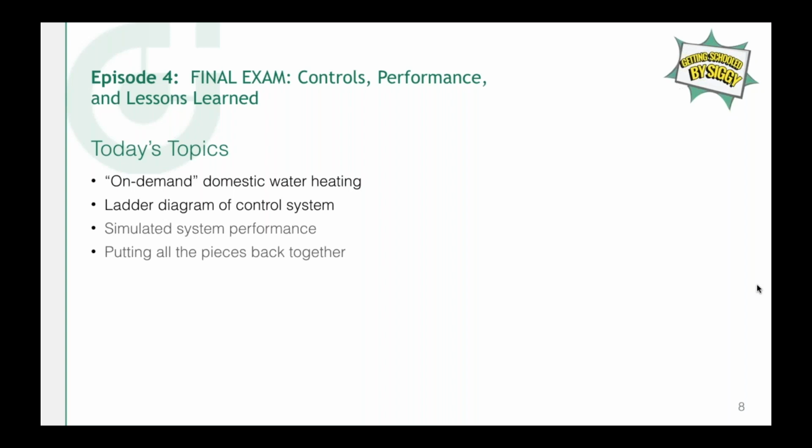Topics today. Well, today's going to look at kind of a cleanup of other details that we haven't touched on. We're going to look at how we're providing domestic hot water in this system. We're going to look at a schematic, specifically a ladder diagram of the controls. I'm going to show you a spreadsheet that we put together to simulate the performance of the air-to-water heat pump system and show you how small changes in water temperature, for example, could have a significant impact on the seasonal COP.